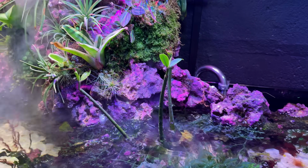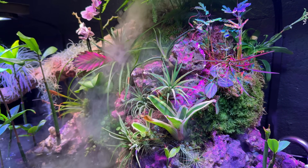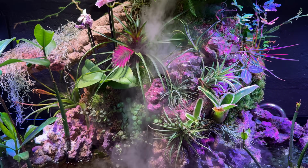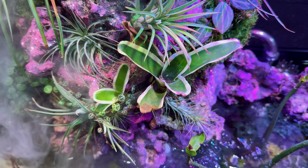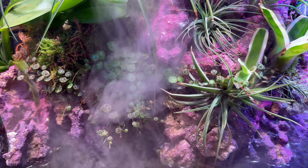Now let's move up a little further and check out the plant mountain. As you can see, it has grown a lot, and more importantly, no salt issues. Over 3 months in and the plants are still doing great. Look at the growth on this bromeliad. And check out this plant. It's wrapping itself around the rocks.